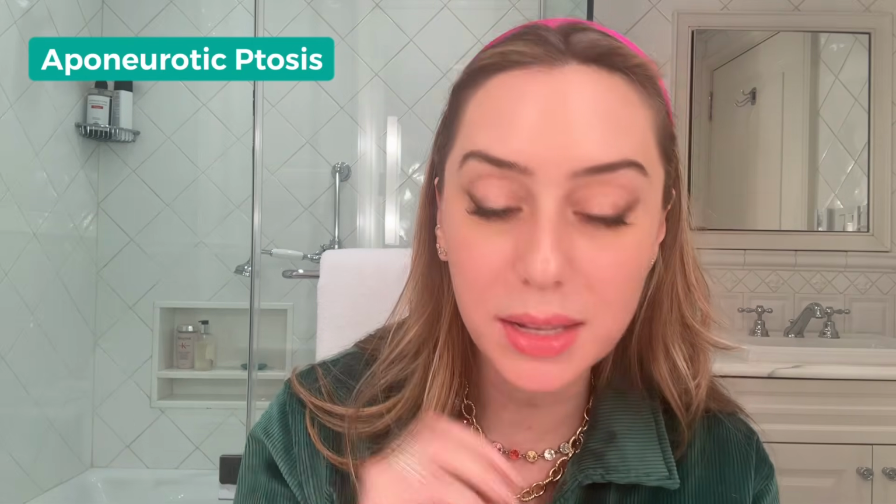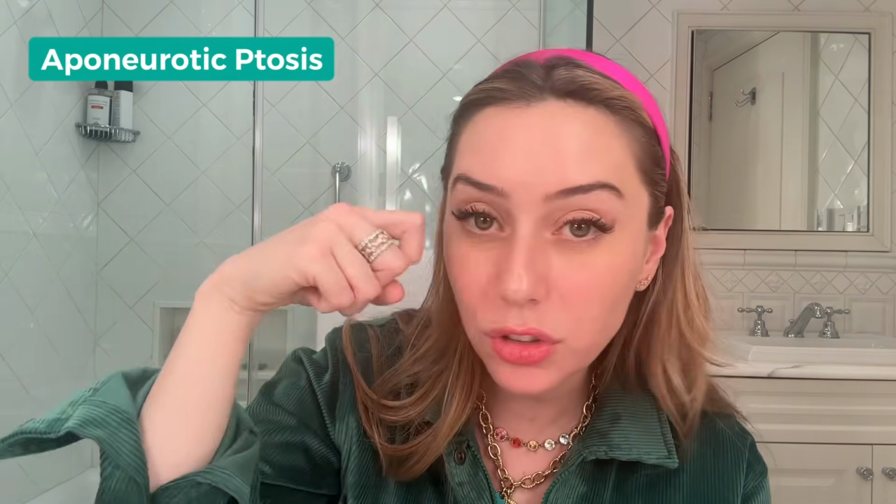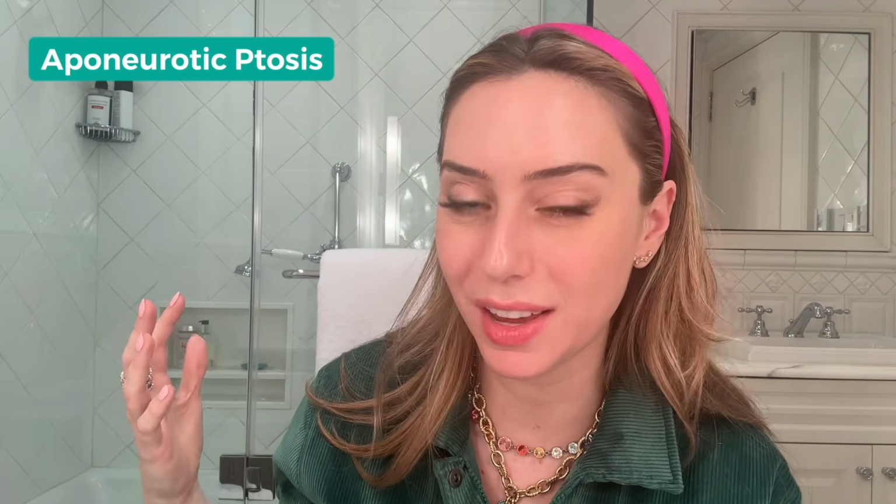Another condition that you can develop is something known as aponeurotic ptosis. Now, this one is the most common type of acquired ptosis that you're going to get. And it's usually due to age-related changes. It's usually due to chronic rubbing from allergies, or in my case, long-term contact lens use. I've been wearing contact lenses since I was probably 11 years old because I am blind as a bat. And I also have the worst allergies in the world. I take Allegra every single day. And so I have been rough on my eyes throughout my lifetime. Now, not everything though is a medical condition.